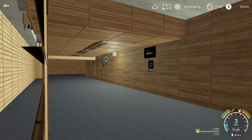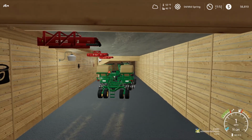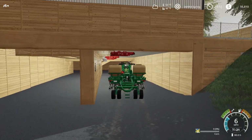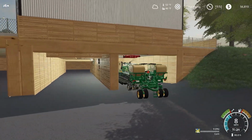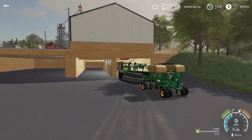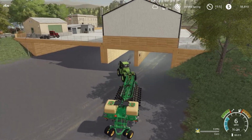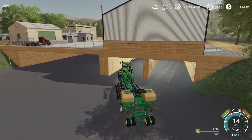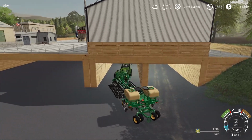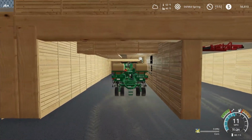Does it take liquid fertilizer? No. Certainly not. And we might end up going to get the auger wagon and making a trip down here, just a kind of a vessel from one to the other. We'll see what happens. It's more fun to experiment.